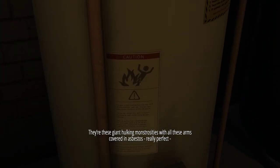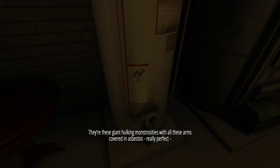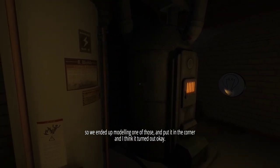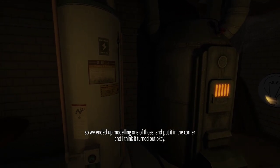They're these giant hulking monstrosities with all these arms covered in asbestos. Really perfect, so we ended up modeling one of those and put it in the corner, and I think it turned out okay.